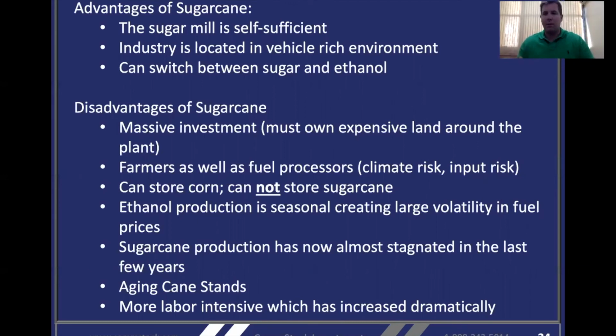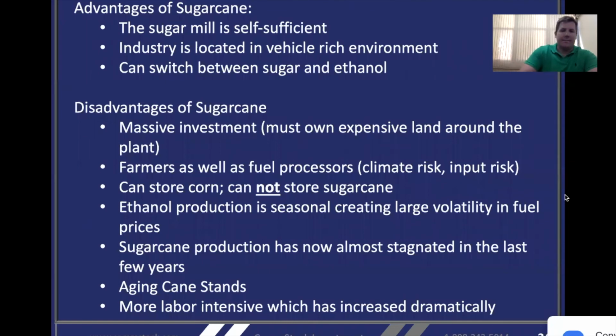Where with corn ethanol, yes, you do have the byproducts, but you just have the ethanol as the one main product. There are some major disadvantages of the sugarcane, though. So yeah, I was talking about the disadvantages of sugarcane in Brazil, and how a lot of the land that the sugarcane mills have to either buy or rent around them makes it much more expensive, of course, for their operation.